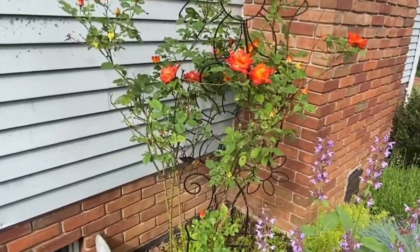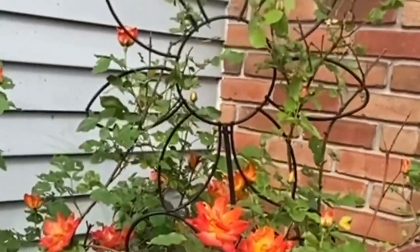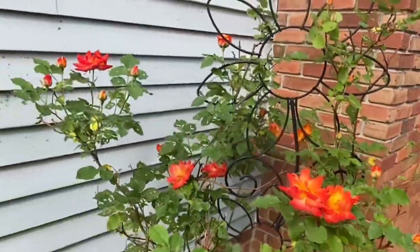Look at that rose bush. I have such an issue with it though, with the disease. This black spot, but oh gosh, it's so beautiful.